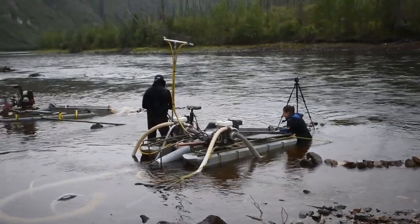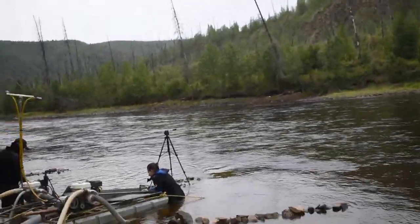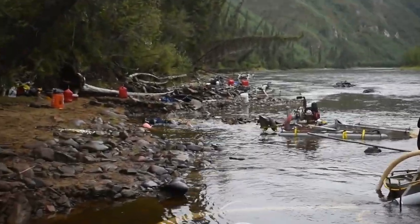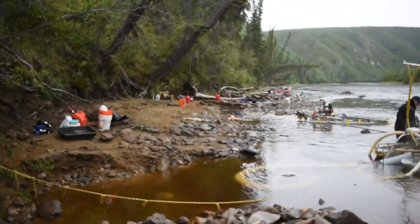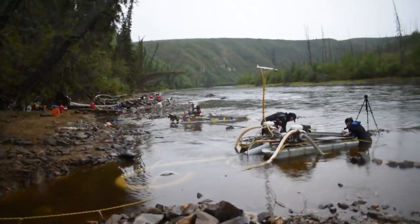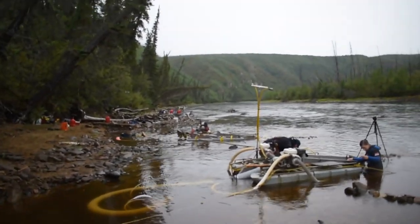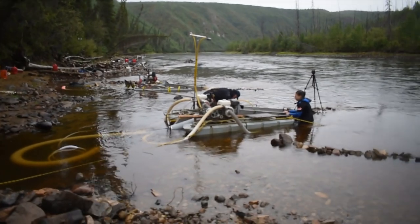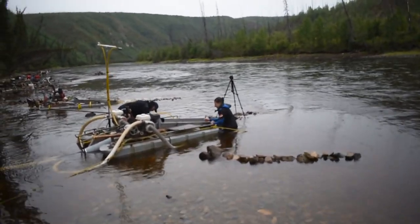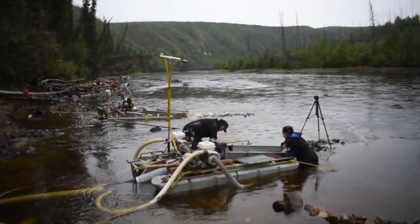Time for day 5 cleanup. We've moved the dredge down with the rest of the crew here that's doing pretty well on bedrock and working up towards the bank a little bit. It's all flour gold. Yesterday we found some nice nuggets. I have to show those sooner or later. But we're just going to do a quick cleanup and show a sample of what's in the dredge.